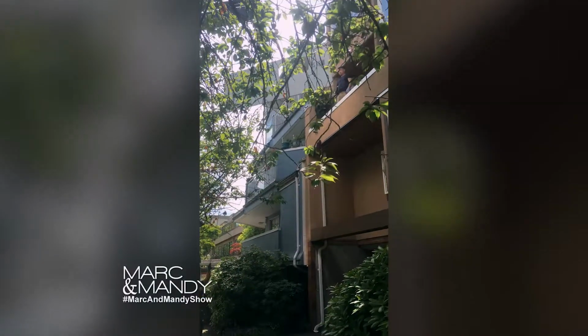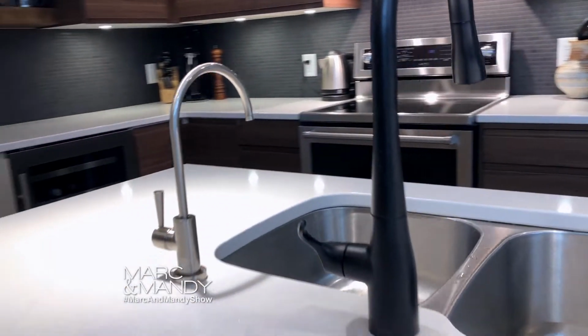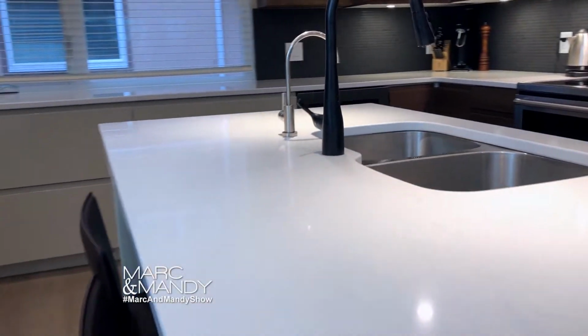We rented a crane. We got this counter craned in through the window, and they say to this day, we're so happy we don't have a seam in the countertop. So, push them a little bit, but they're really happy with the end result, and I think it looks fantastic.